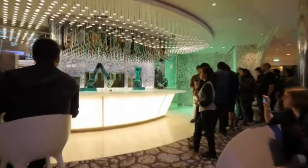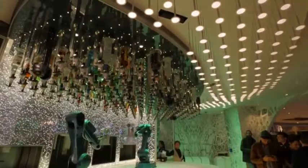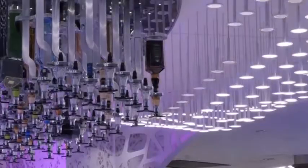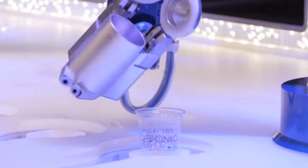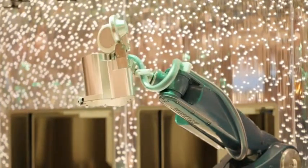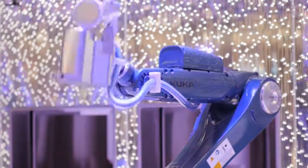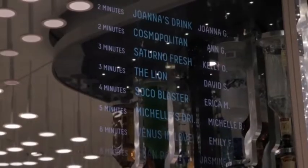And the Bionic Bar. Well, it's a little bit gimmicky, shall we say, but it is fun. You order your drinks via an iPad or something similar, and then you get served by these robotic arms. They'll mix your drink, put the ice in, shake it, and then deliver it to you as you sit around the bar. When I say robotic arm, think of a car manufacturing plant. It's not an actual robot. The arm is fixed, and then it delivers your drink in front of you like that.